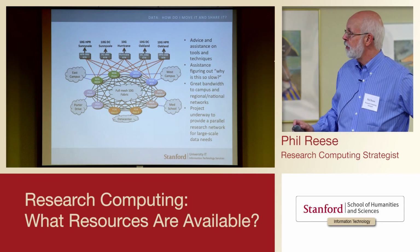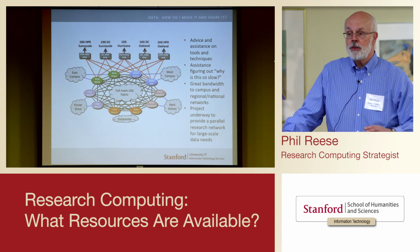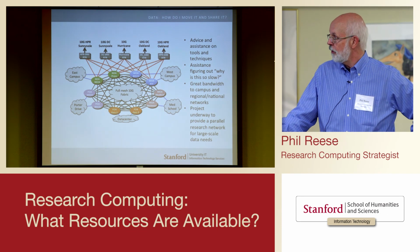Again, the bandwidth and the opportunity to get to more and broader parallel computing on campus as well as at the national labs. Again, Ruth will talk more about that.